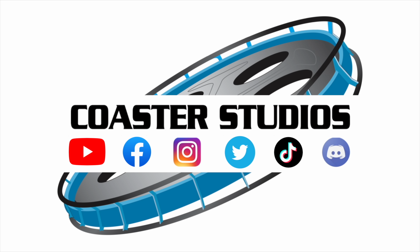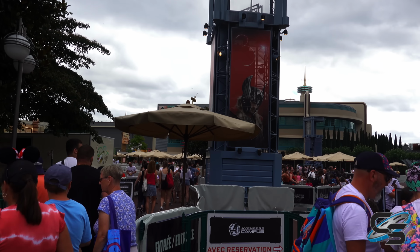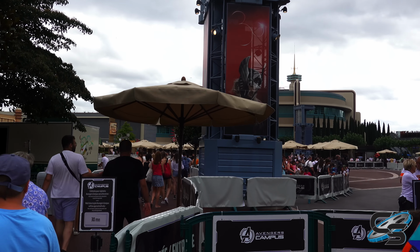Welcome everyone to Walt Disney Studios. We are here in Paris, France to check out the all-new Avengers Campus. And actually, this is my first time experiencing an Avengers Campus because I have not yet done the one in California.